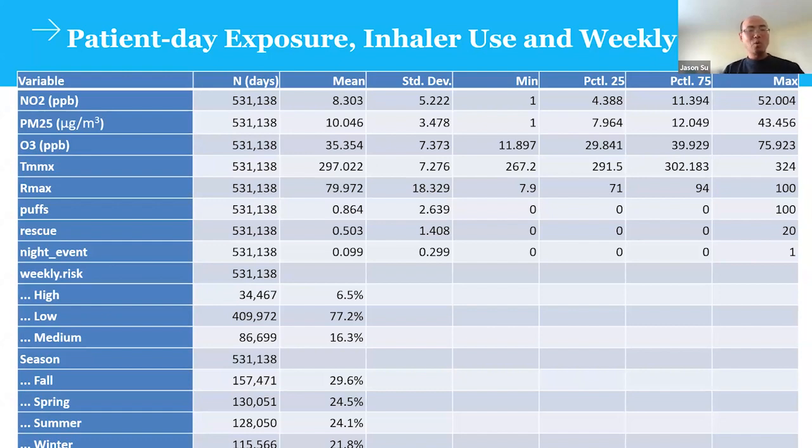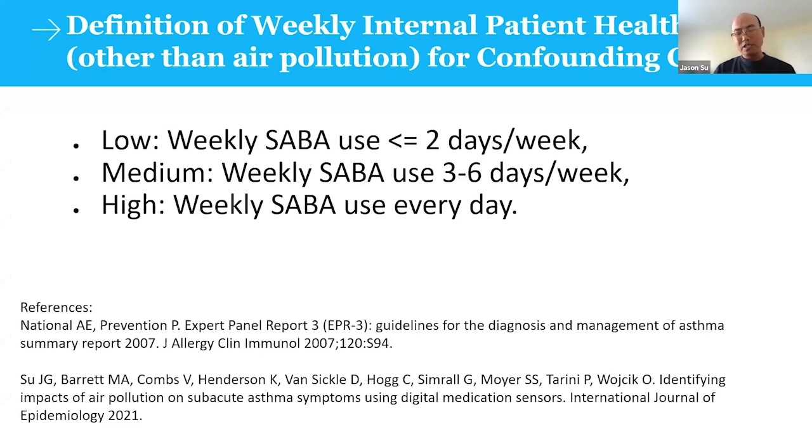Over here, we also have a weekly risk. Why do we do that? Because some experts claim that you might have exposure impact even though we have the baseline controls. We control the baseline impact of condition, but the condition of the patient might change during the course, and they might even get worse. So we also create a weekly risk. If you have SABA use every day, that might be due to air pollution, but it might not be, due to personal conditions. So we use the weekly number of SABA use to further control for confounding. That might over-control, okay? But for strict statistical purposes we need to do it that way, because we want to get rid of the impact of personal conditions on the outcome. We only want to identify the effect of air pollution on the outcome.